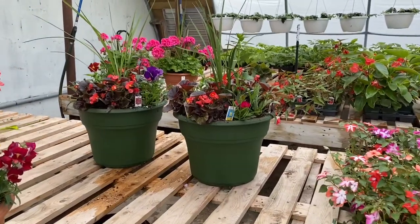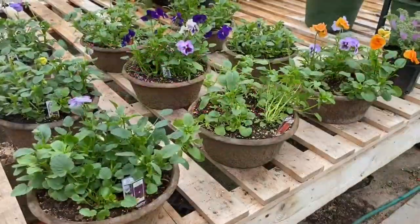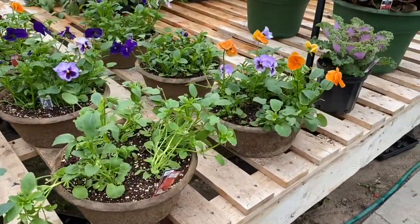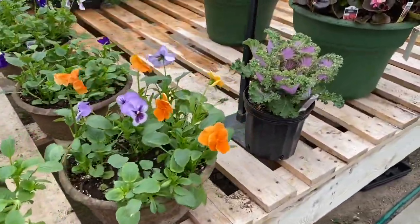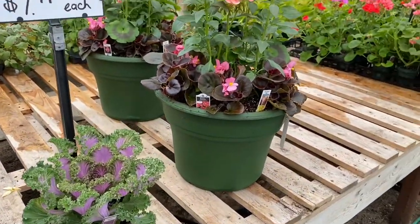Another set of patio planters just done up. There's one lonely flowering cabbage left. I wonder if it'll still be here by the end of the day tomorrow.